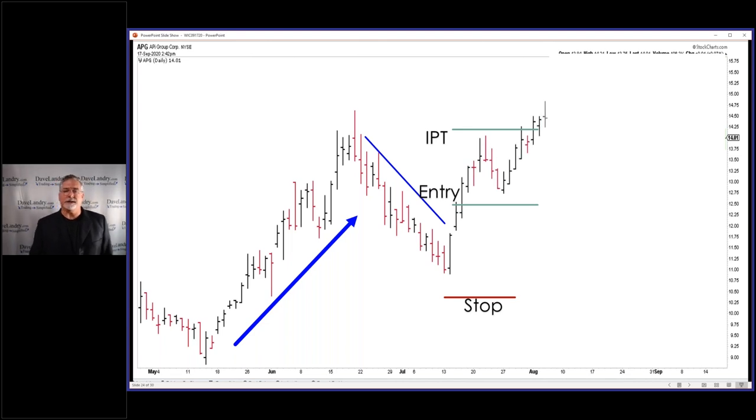Anyway, you could see he tried to get that initial profit target. It came back in, but then rallied right back up. Again, another case of not micromanaging. And after it banged out the initial profit target, we bring our stop up to break even. In fact, in reality, we actually bump it a little bit as long as it's making new closing highs, okay?